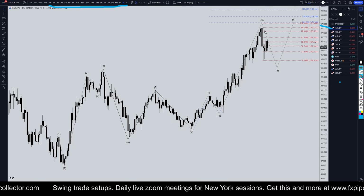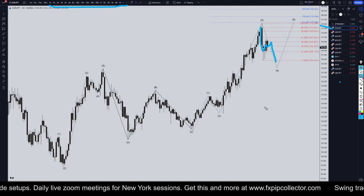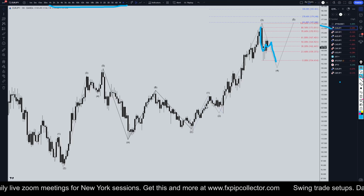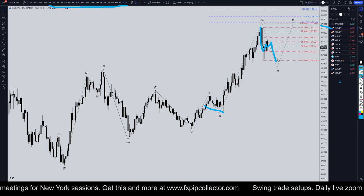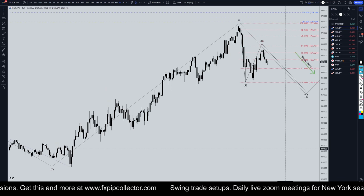So anyways, on the Euro Yen monthly, I still think we are very likely in a wave 4, which I think time-wise should take about the same time as this wave 2, before we actually go up and make a wave 5. So let's take it down to the weekly time frame.